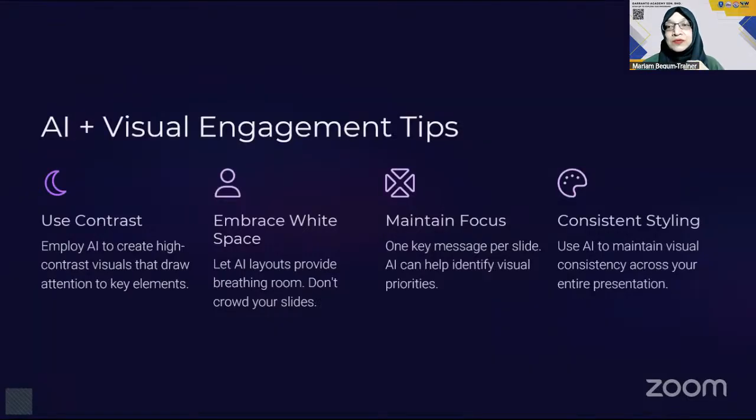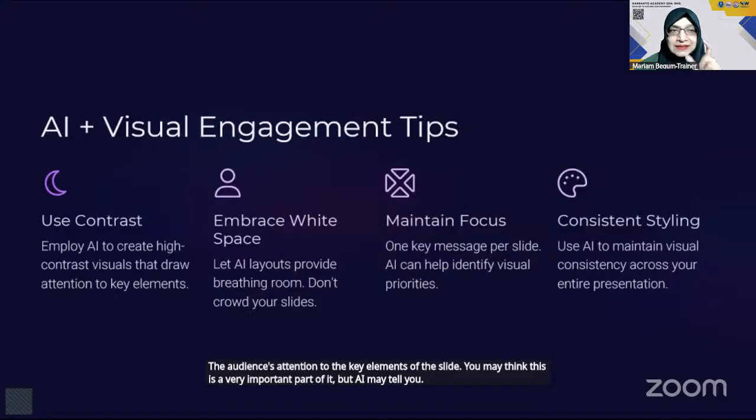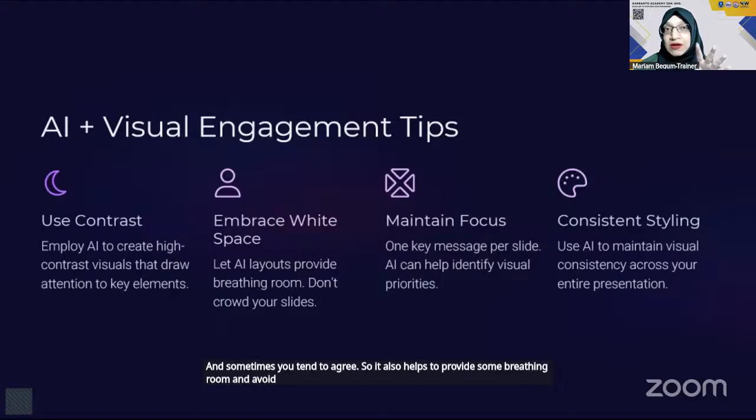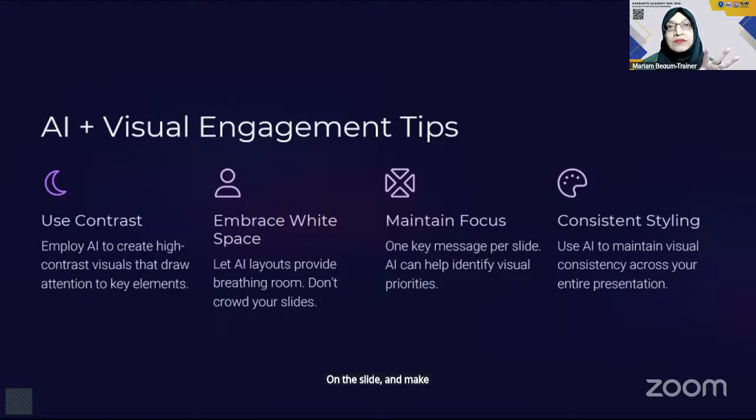AI can help you create these high contrast visuals that draw the audience's attention to the key elements of the slide. You may think this is a very important part of it, but AI may tell you, no, you know what? I think this is better. And sometimes you tend to agree. So it also helps to provide some breathing room and avoid overcrowding on the slide and make it more impactful and more visual. Like how you've seen so far, my visuals, they are very simple.